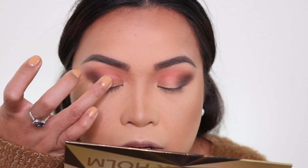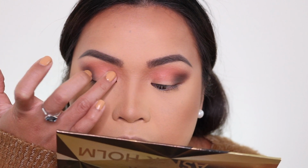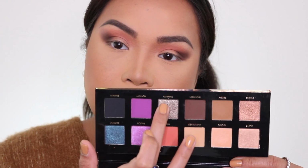A teeny tiny amount can go a long way. Wait until it's tacky like this, like sticky, and then you can put the eyeshadow. I'm gonna use this one here, the silver one. It is called Dynasty.